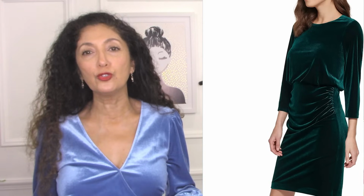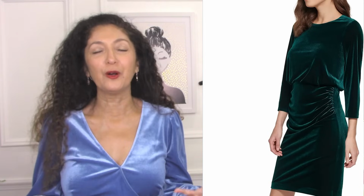What you could do to a velvet sheath dress is style it in a really cool girl way. You could add a moto jacket, a bomber, or a denim jacket. You could add a really cool pair of booties or a fabulous pair of shoes. You could accessorize the heck out of it so that it looks like a cool girl piece. Or you could start with pieces that have the cool factor built in. And I'm going to show you a couple of those.